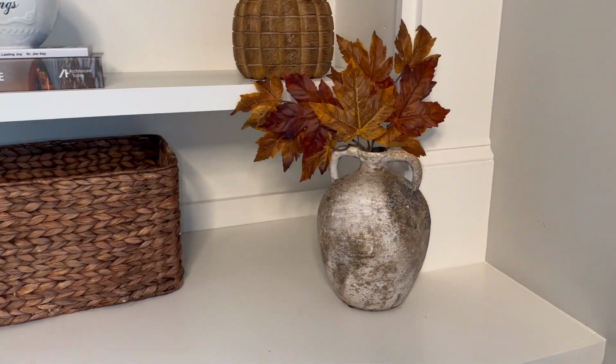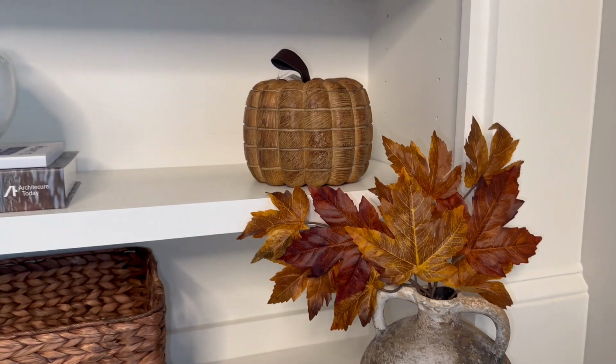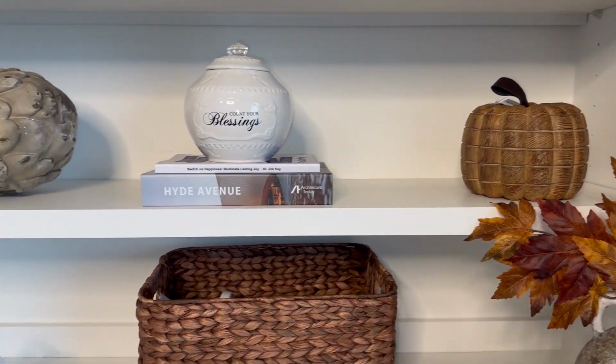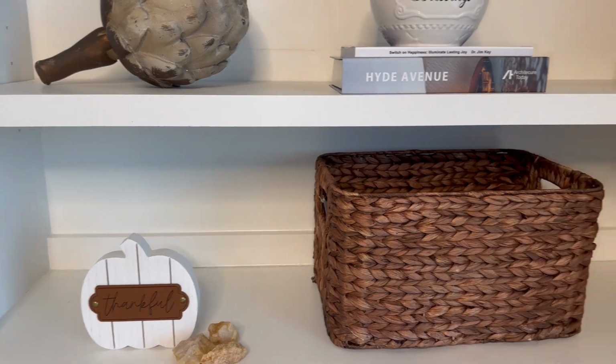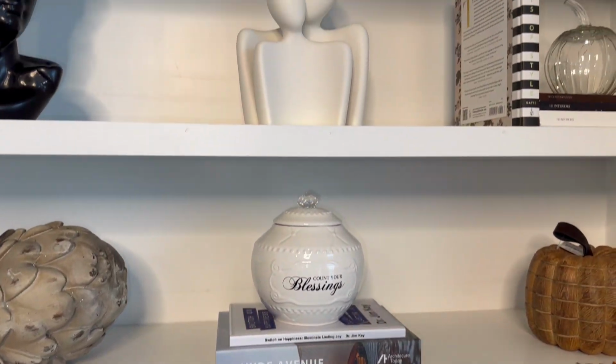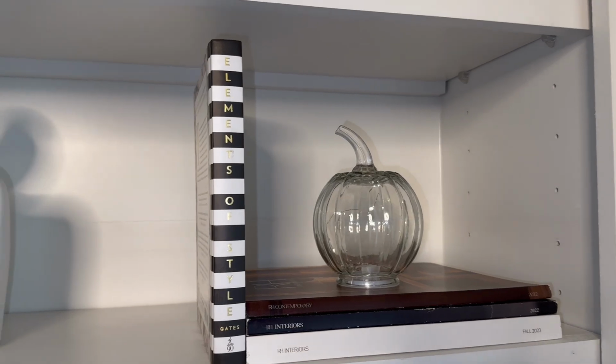Even with a beautiful bookcase like this and a strong foundation, there's always room for improvement. What I would change about my bookcase, I would consider adding some more layers like frames or a mirror behind certain items for added depth.